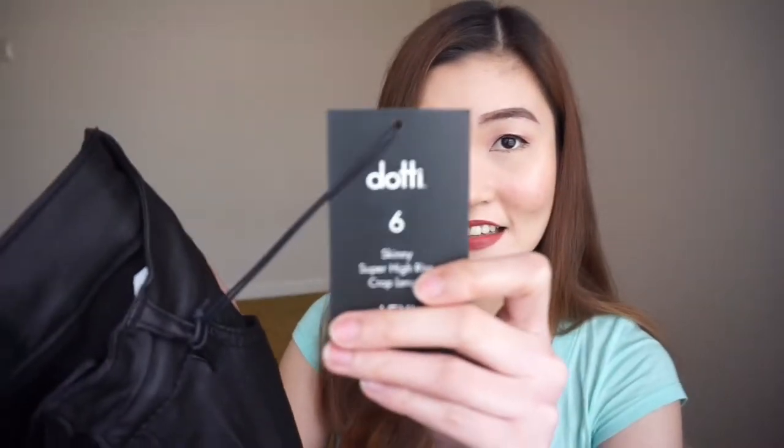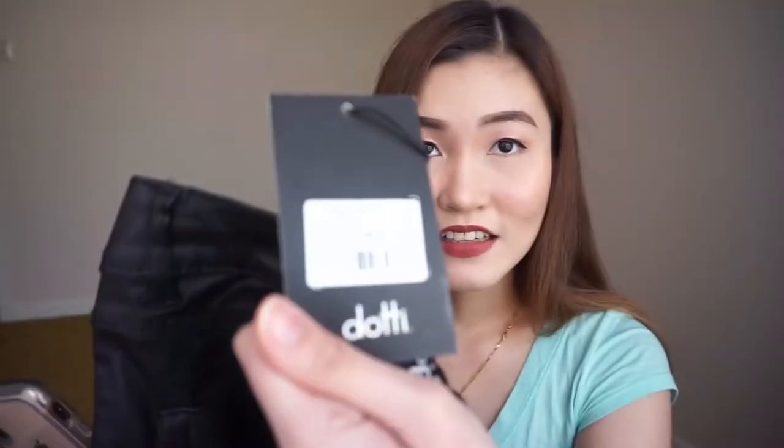So I got it in the size 6 again. You can see size 6. And its original price was $49.99, it's there on the tag, $49.99, but I got this one for $34.99, so that's pretty good as well. Yeah, so that's all I can tell you. I hope this would fit me well. I'll show you. These are the pants from Dotti, the black ones.